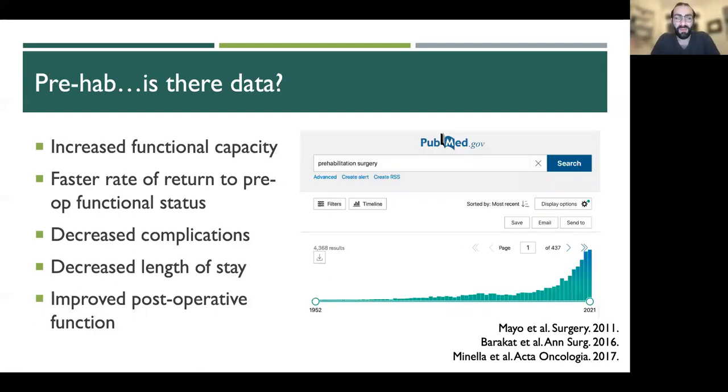Prehab, is there data? Of course there is, tons of it actually, and it's been around for decades. It's become more popular of late over the last 10, 15 years, but prehabilitation has been in the literature for now over 70 years. And in many studies has demonstrated faster rate of return to pre-op functional status, decreased complication burden, decreased length of stay, and has demonstrated improved postoperative function as well.